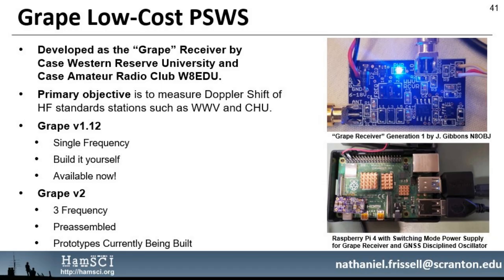So we have two versions of this. We have the Grape version 1.12, which is a single frequency unit, which kind of looks like this. You can build it yourself, and it's available now. So if you want to set up your own Grape version 1 station, you can go to AMSAT.org/Grape, and you can buy the board off of OSH Park. We have the BOM posted. You can order the parts. We've had it checked out recently, so you should be able to get everything. And you need to get a Leo Bodnar GPS disciplined oscillator, and a Raspberry Pi, and then you should be good to go.